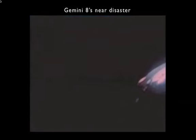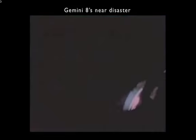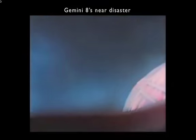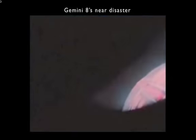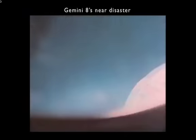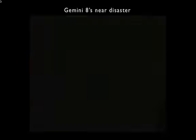In fact, it got so fast that they were spinning a full revolution, that is 360 degrees every second. They were in danger of passing out, blacking out, and indeed they were already getting tunnel vision. Armstrong was struggling to stop the spin using the normal orientation thrusters on the adapter section of the Gemini, and they weren't working. They weren't doing the job. And so he realized his only option was to activate a separate set of thrusters in the nose of the Gemini, which were normally reserved for controlling the craft during re-entry.